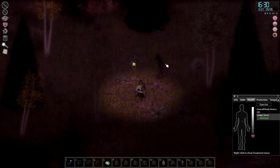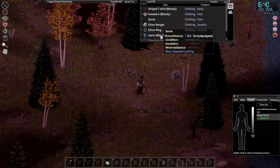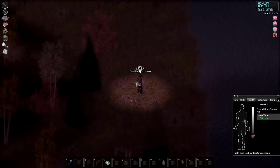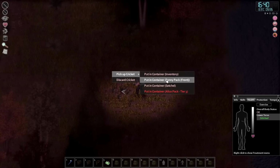Right, onion. Oh, spear's gone up. Nice. No, we don't want a stone. Oh, come on. Just a little bug. We find them all the time. No, we don't want that. Oh, cricket. There we go. Right, we're fine. Barry can eat today.